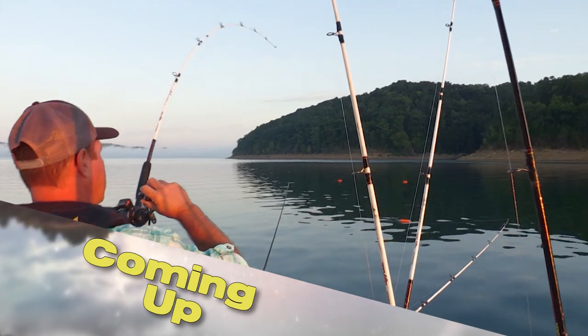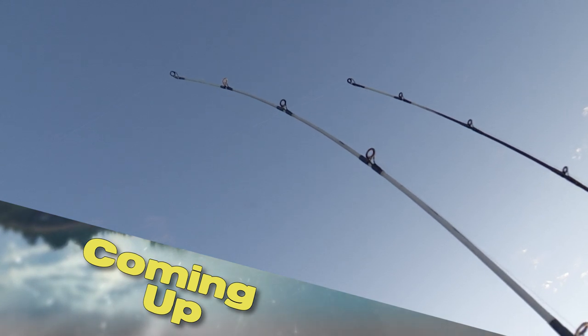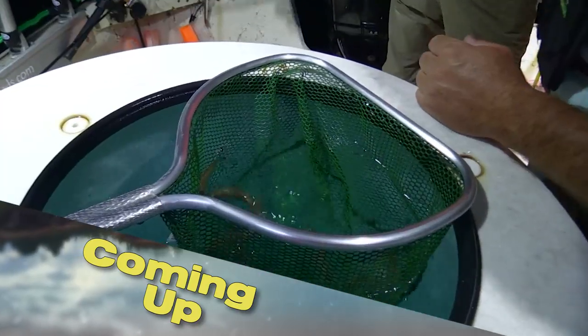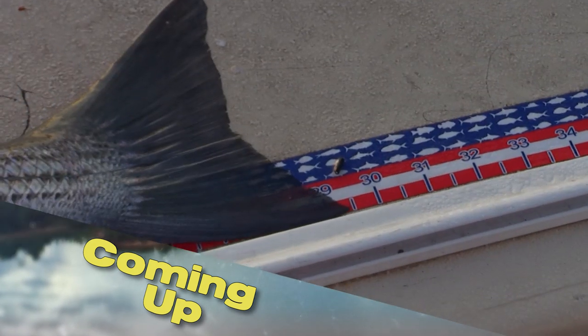Got one. Now this, that's a striper. This is probably a striper right here. This week on Kentucky Afield. There we go. There's one. Nice. It's hard to think of a fish that fights harder or tastes better than a striped bass.